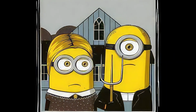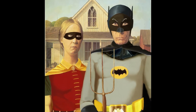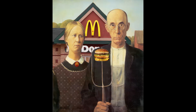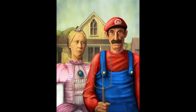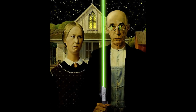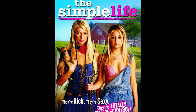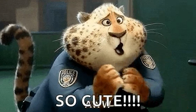There's a Minions version. Here's The Simpsons, a Batman and Robin, Mickey and Minnie Mouse, a McDonald's version. Here we have the Flintstones, a Mario version, Hello Popeye. Here's the Star Wars, Paris Hilton, the brilliant Anne Hathaway, and my favorite, they're so cute.